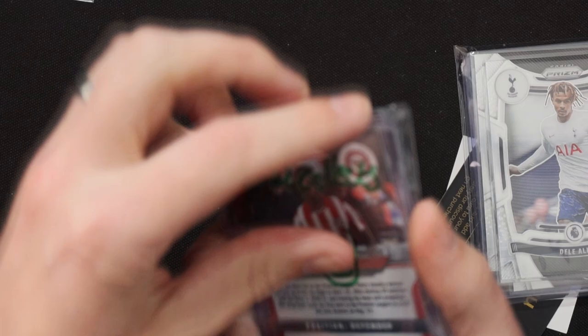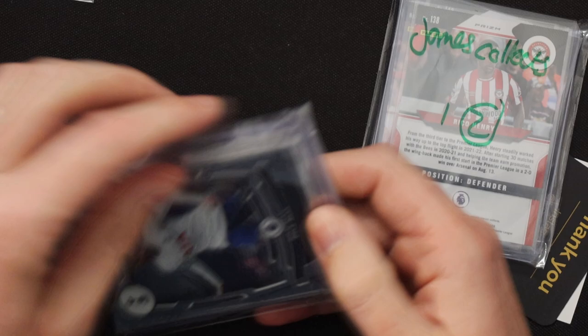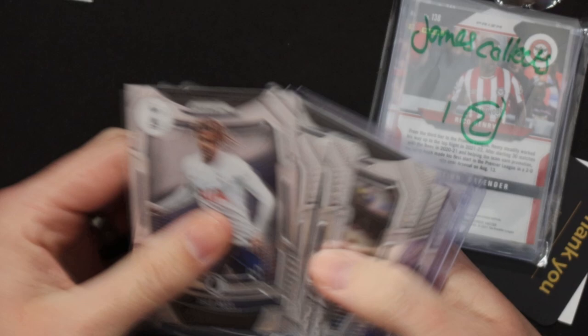So let's have a quick look and see exactly. Oh no, that was second. That's first, fourth, and third. Right, we'll do the first one first. So I still think that we are still in the infancy of football cards in the UK, and these Panini Prism cards are absolutely amazing.